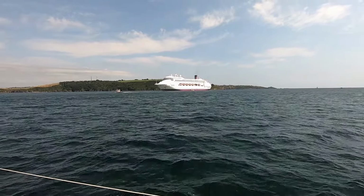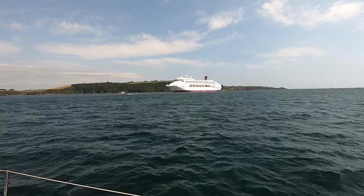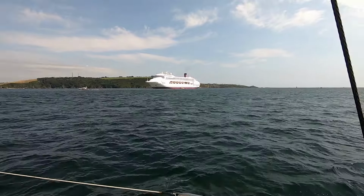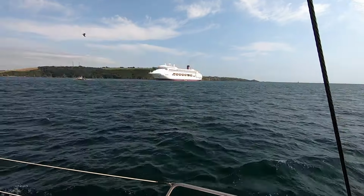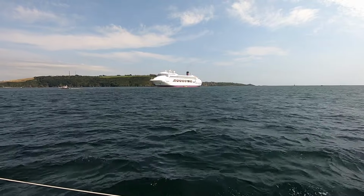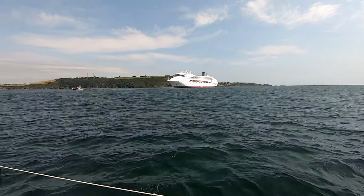Oh, Ambassador Cruise Line, and the ship's name is called Ambient. Just anchored in the bay. Got its little launch out at the side. Been bobbing people around most of the day. We've seen it go across a couple of times.